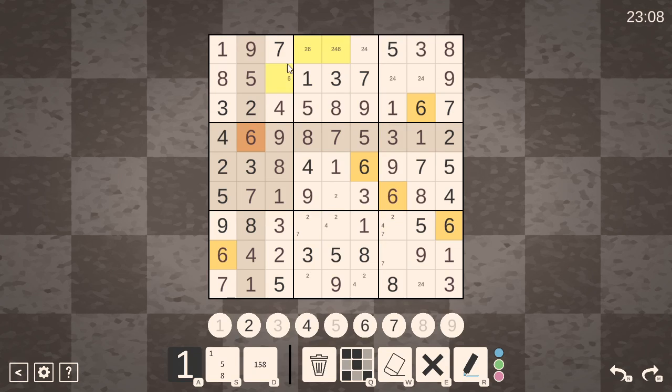Let me just online stop flashing yellow things at me while I'm trying to figure out the puzzle.